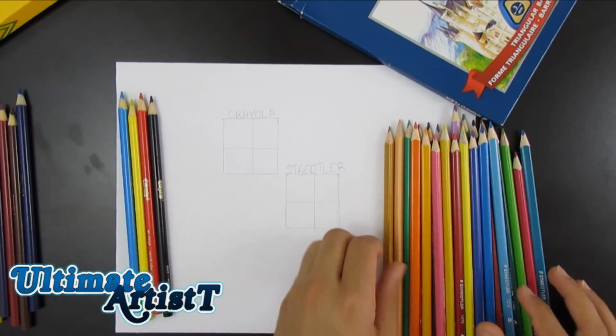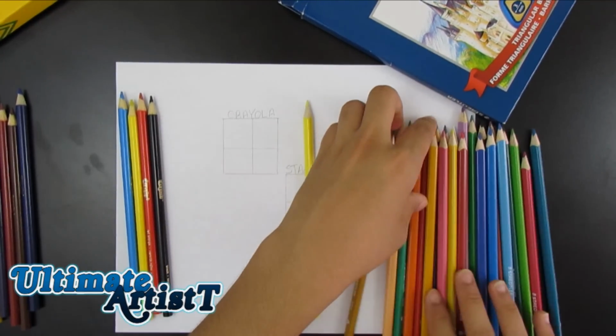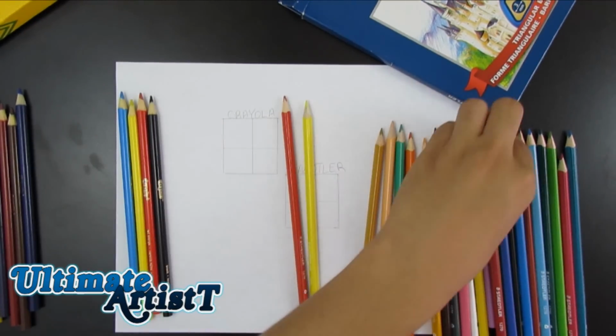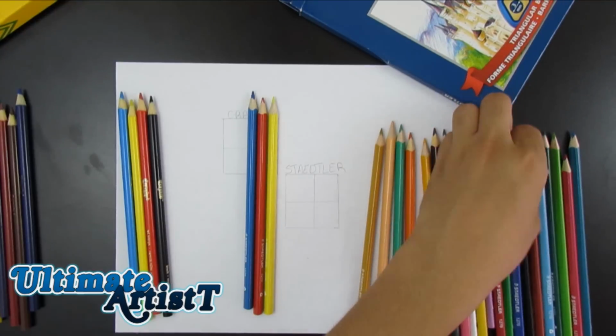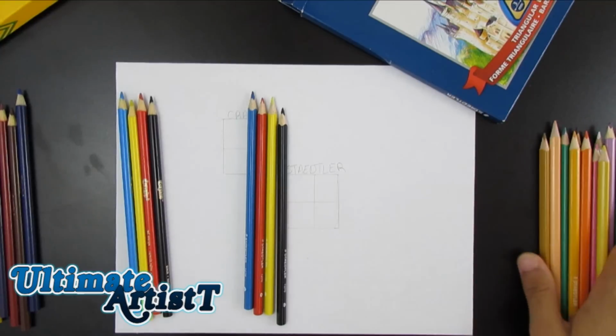black is. And same with the Staedtlers. So find a rather light yellow, find the lightest red, and then a lighter blue. So the colors are pretty similar, especially primary colors, so I'll set these aside as well.